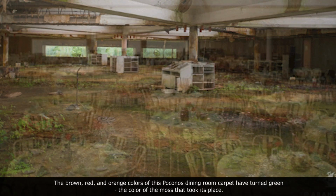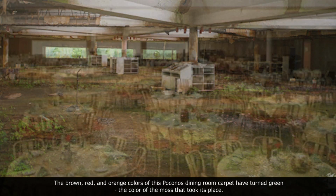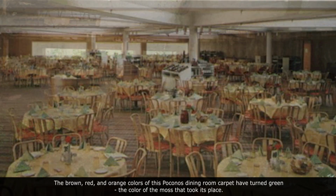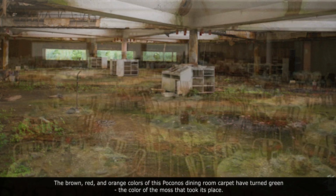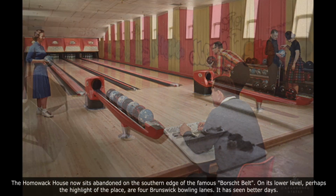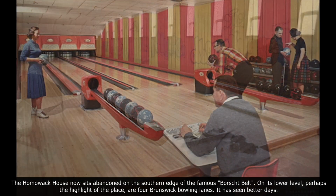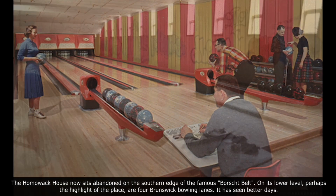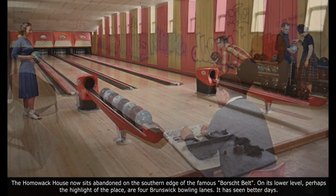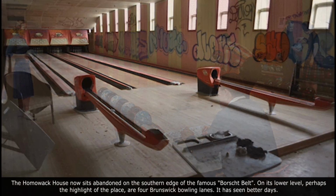The brown, red, and orange colors of the Spokon's dining room carpet have turned green, the color of the moss that took its place. The Homburg house now sits abandoned on the southern edge of the famous Borscht Belt. On its lower level, perhaps the highlight of the place are four Brunswick bowling lanes. It has seen better days.